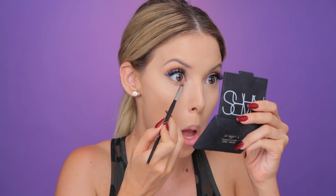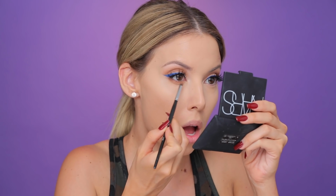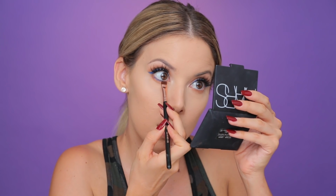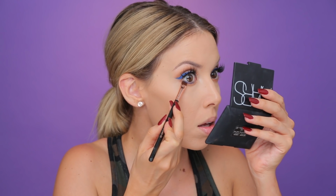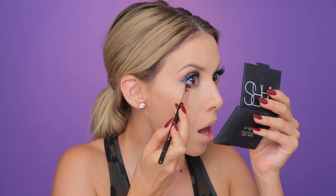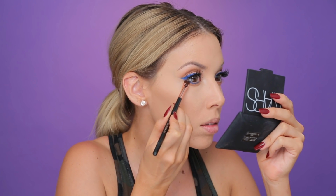All right, now I'm gonna add some of the caramel shadow to the lower lash line using a Morphe E36. All right, and now I'm gonna come back in with the Cobalt liner, the Tarte one that we used on the top lash line. And this is a Sigma Flat Definer E15 brush. And we're gonna smudge this into the lower lash line. And this stuff is really creamy, so it's like super easy to work with.